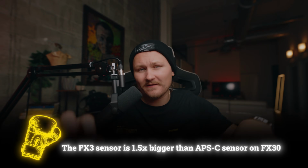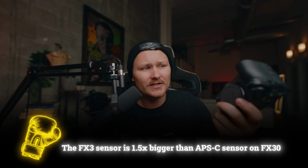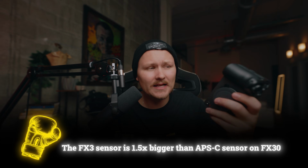Essentially, the easiest way to explain it is that the eye on the FX3 is going to be about 1.5x bigger than the sensor on an APS-C sensor, which is the FX30. This is going to be the main difference between these two cameras. And before I go ahead and give a winner to one of the two, let me first explain the positives of a full frame sensor.